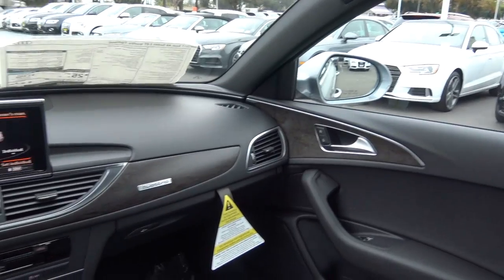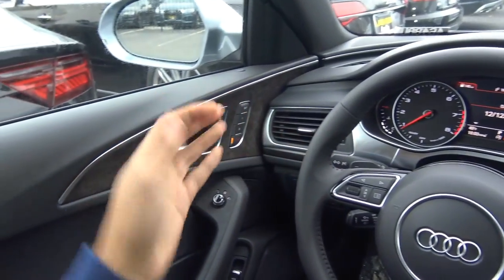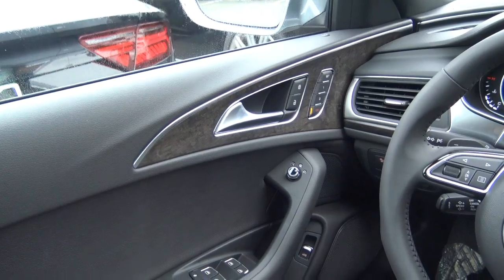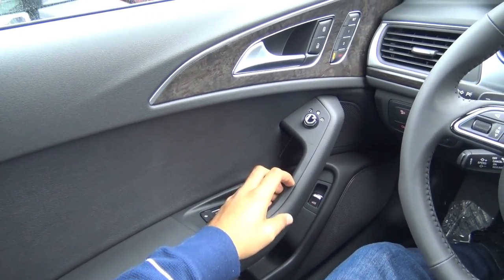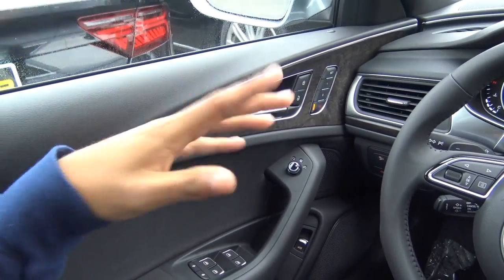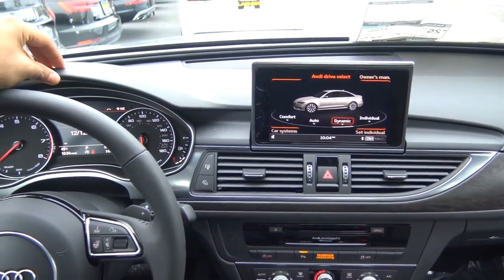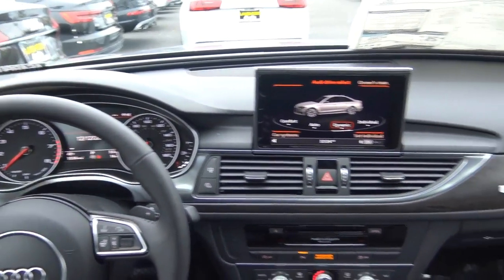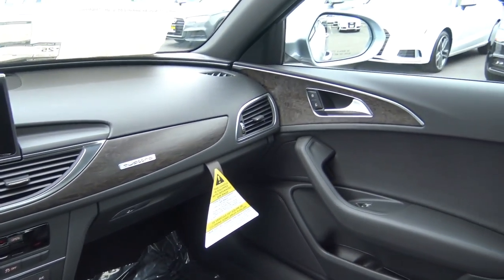Now, the A6's interior is finished in very high quality materials, and that's what you would expect out of a mid-size luxury sedan. And build quality is also superb inside of here. Won't find panel gaps or anything of that nature. But nice soft touch materials everywhere, and you have them on the door panels and then also on top of the dashboard too. It's nicely padded.